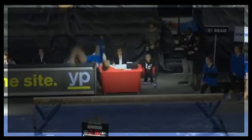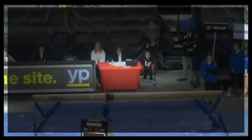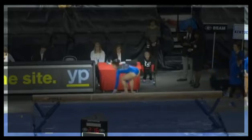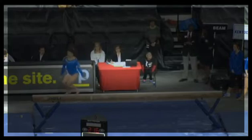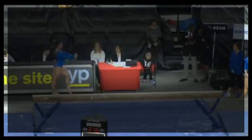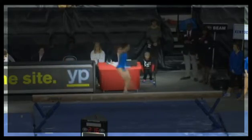Front aerial for Kayla into a connected back tuck. Unfortunately, her first fall of the routine, which means they will count a fall tonight. Meanwhile, a career high 9.9 for Kaylan Earls. Excellent first routine, putting Georgia in great position on floor.